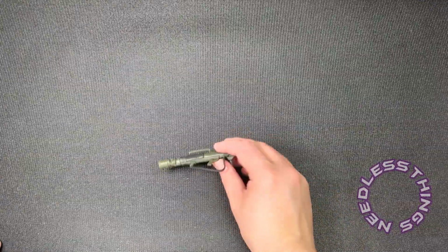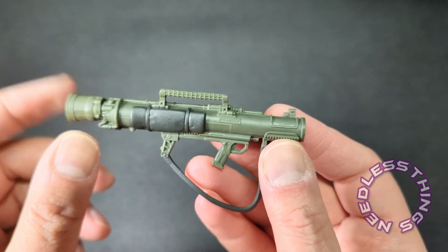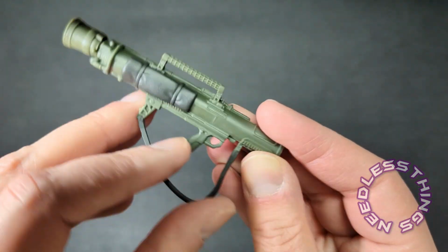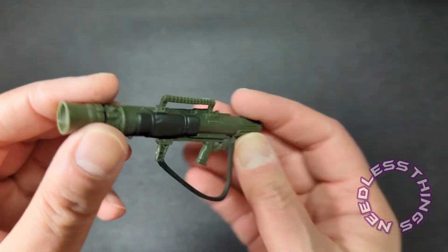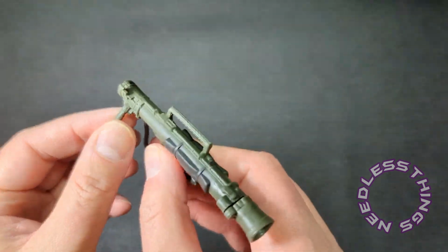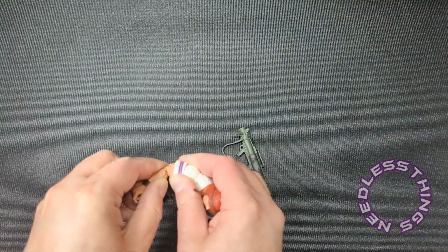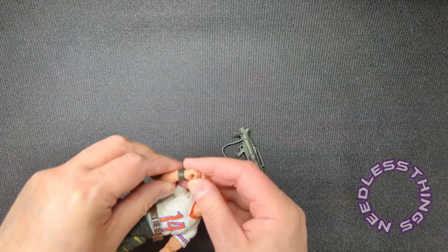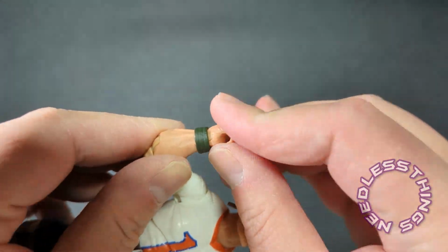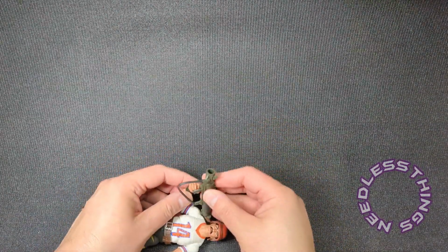Okay. Bazooka wouldn't be anything without his bazooka. Nice paint right here on the padding on the side, also on the strap. Strap feels a little rigid. You might want to be careful with that. Love the offset handle here. This is very, very cool. And I wonder how easy it's going to be to get him... Oh, look, his pivot goes the correct way to interact with a bazooka.